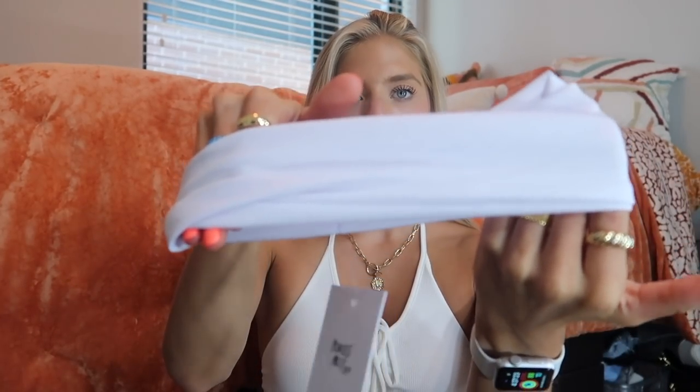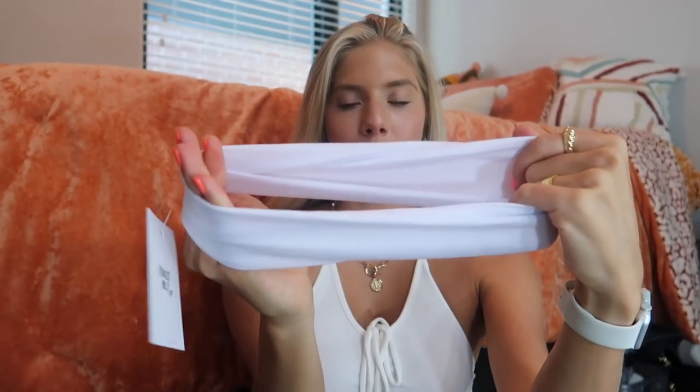And then the last thing I got for this haul is just a plain old white headband. I really am into these thicker headbands, so I wanted to pick this one up. And I don't have a white one, and I know white's dangerous because of makeup and everything, but you can just easily wash it, so I love it.